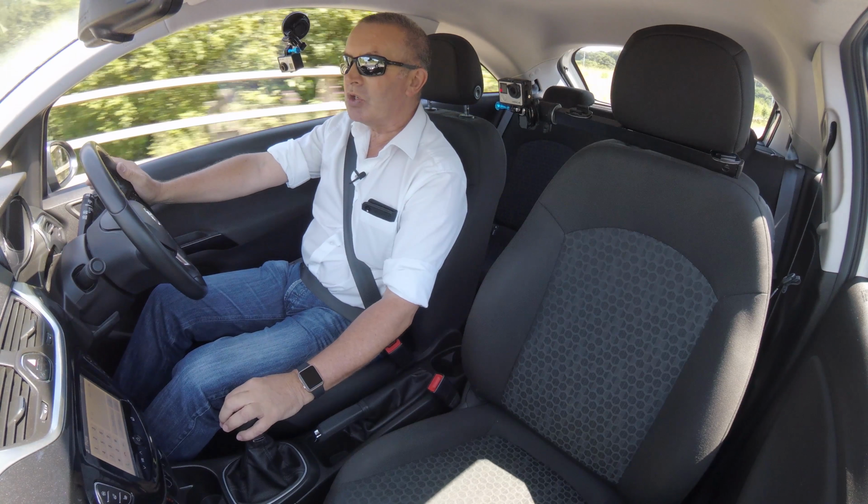So, full service history. I'll just take you for a ride in it now. Great specification, this little car as well. The aircon is working excellently.